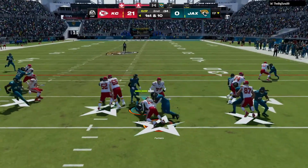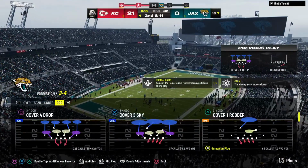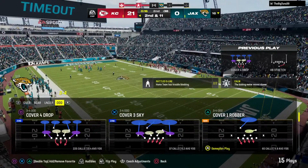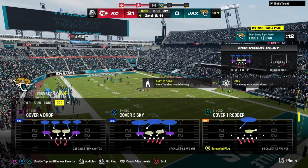On first down, they go back to Pacheco, and he's not going to go anywhere as they get him down behind the line of scrimmage. Now another timeout called for by the offense. So that means they're down to 1 remaining as we head toward halftime.